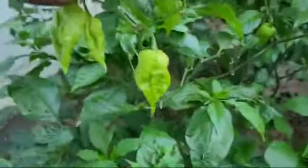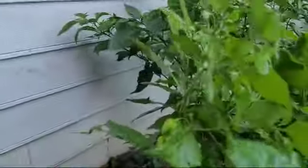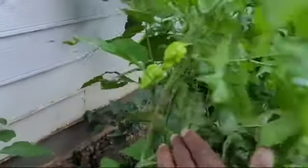This is the pepper field or pepper garden. I've picked so many peppers this year, and they're still coming. Look down here, they're still coming. This is the ghost pepper, and over here is the Carolina Reaper.